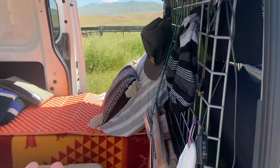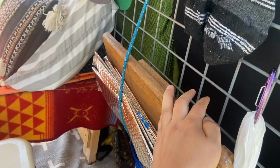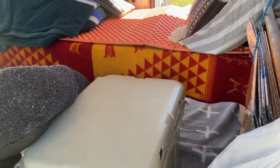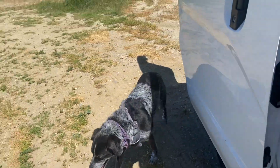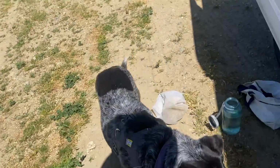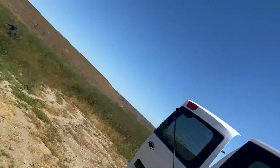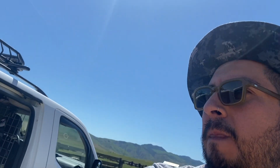Oh, I forgot, maybe I always have this table so I could use it to cook, use it to put my laptop on, whatever. Do you have anything to say? I guess not. So we're going to get back on the road.